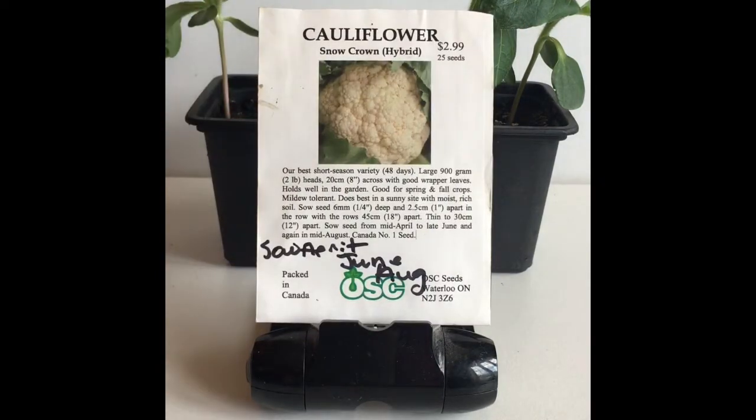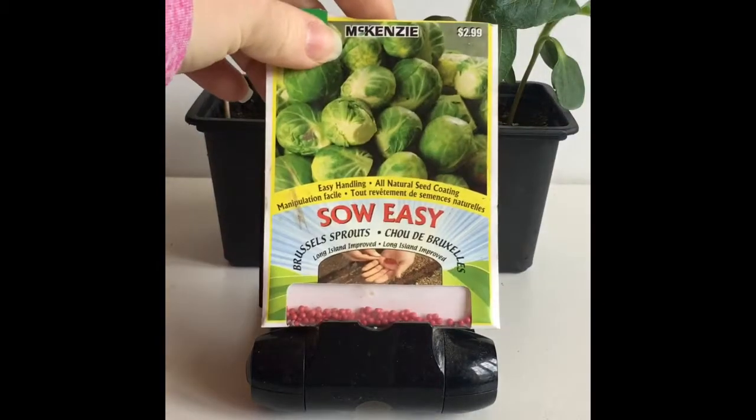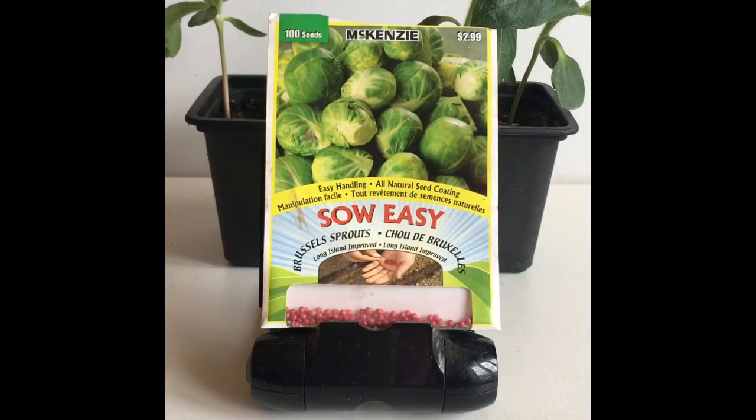Same thing with cauliflower. Not very successful. I had one good one out of the 5 that I planted, and yeah, it was a pretty sad harvest. But moving along, Brussels sprouts, they were great. Had a successful crop. Love those.